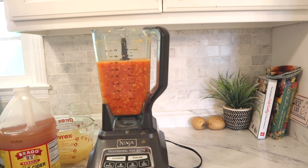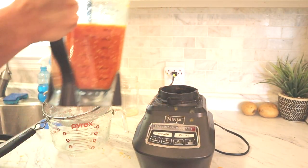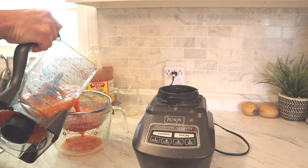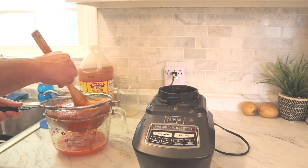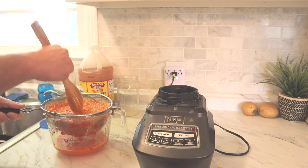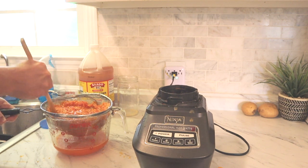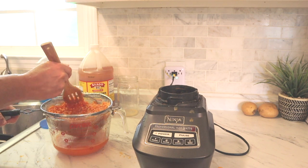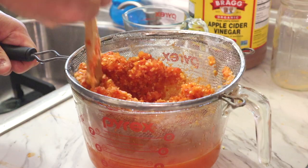I think that's about right. So now we're gonna take this and strain it off because we don't want all those seeds and that pulp in our hot sauce. Then we'll take a spoon and kind of work all that liquid through that strainer. Now I can already tell by the smell of this, a lot more fruity, less spice on it. This isn't gonna be near as hot, I don't think, as that Tabasco sauce was.